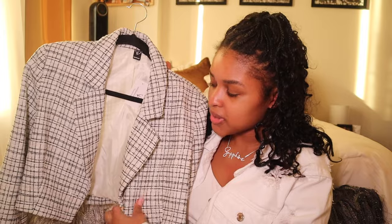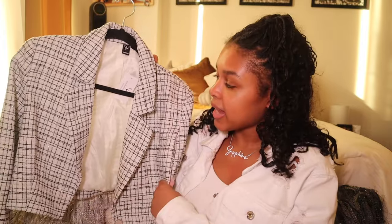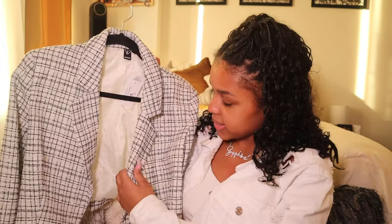Let me show y'all the jacket that I bought. I bought that jacket like three weeks ago. Let me show you real quick. I'm telling y'all, I'm in my schoolgirl, teacher, professor, businesswoman era. Look at this jacket. This gives sophisticated. It's black and white, and it has little sparkles in it.